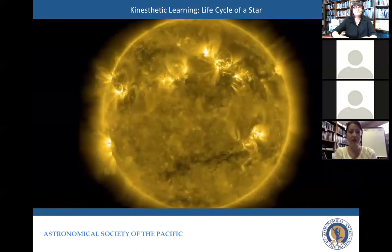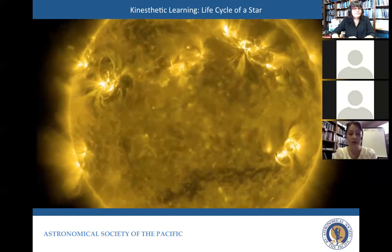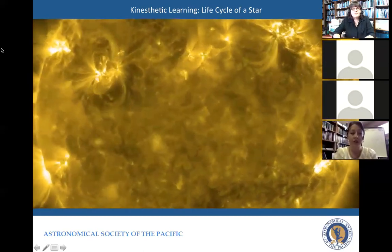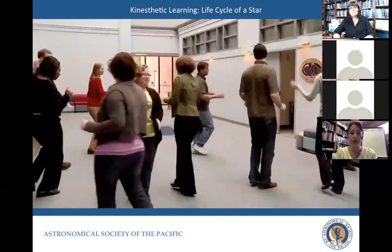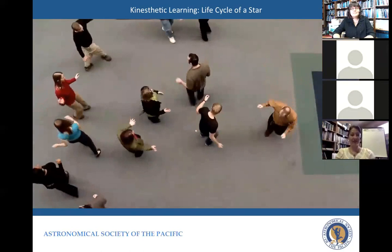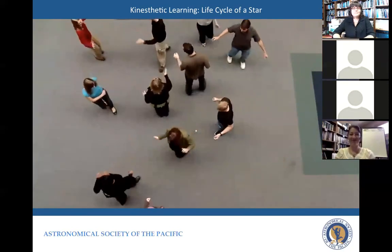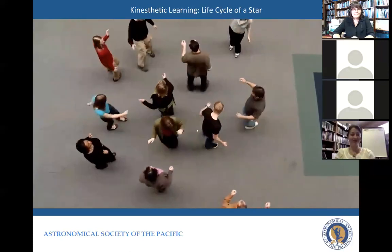This kinesthetic activity models the life of a small to medium-sized star, such as our sun. Each person involved in this activity represents a bit of the material that goes into making such a star. As the activity begins, everyone is dancing or moving around freely, just bits of matter that are hanging out in some particular spot in space. As these bits of matter come close to one another, they start clumping together more and more due to gravity. After a while, this matter is clumped tightly enough to form a star.